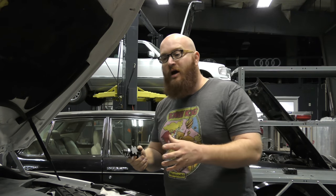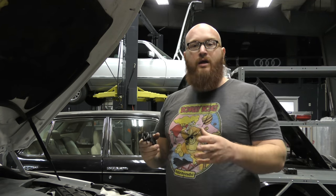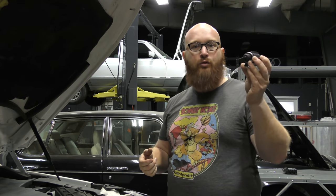In this scenario, I finally went and got the OEM Ford part, which is used on the 6.7 Power Stroke, the EcoBoost 3.5, and the EcoBoost 2.0.